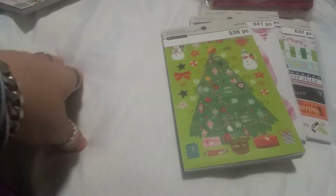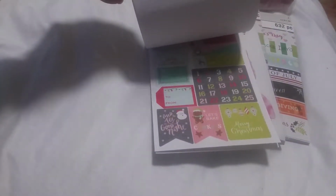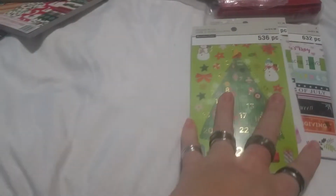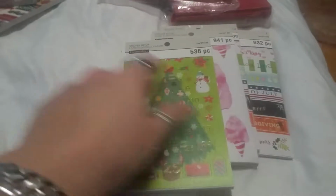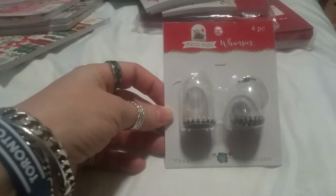70% off. And then of course the Christmas one, and this one here has a Christmas countdown up to 25. And then other calendars and numbers, which is good for my December dailies for next year. A whole bunch. Look at those. Cool prices. So I paid about maybe $5 for each of these sets instead of paying $18 or $15 for this one.